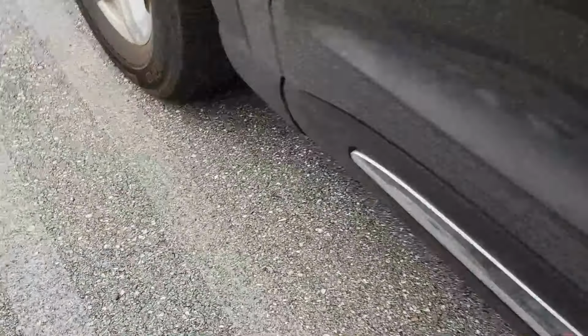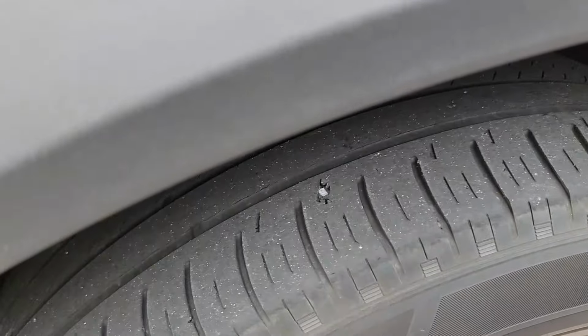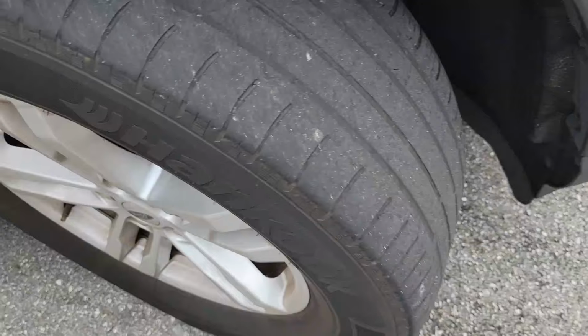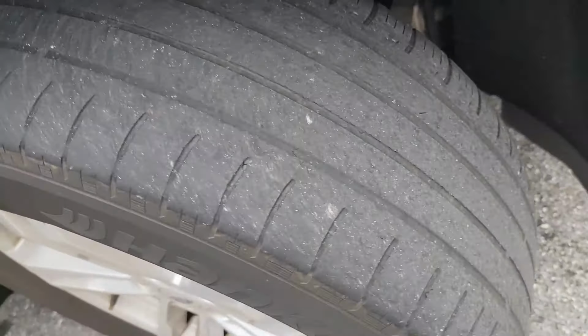Now it says that it'll go to 70, but I don't really see where 70 comes from. These got rotated multiple times, and yeah, that's how they look. Plugged them up a couple times as well, as you can see. Here's the other side. Yeah, basically down to the wire. There's not much there. A little bit there.